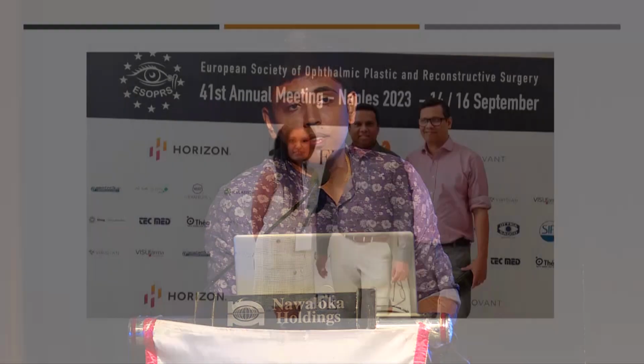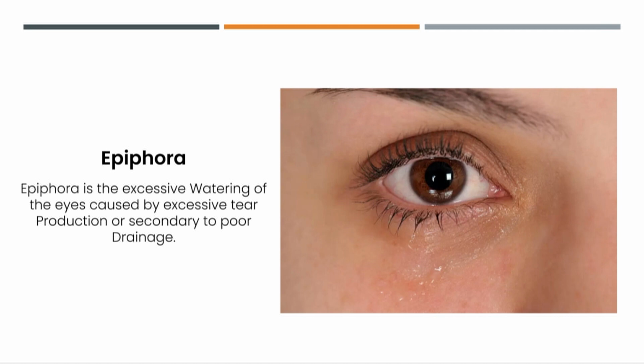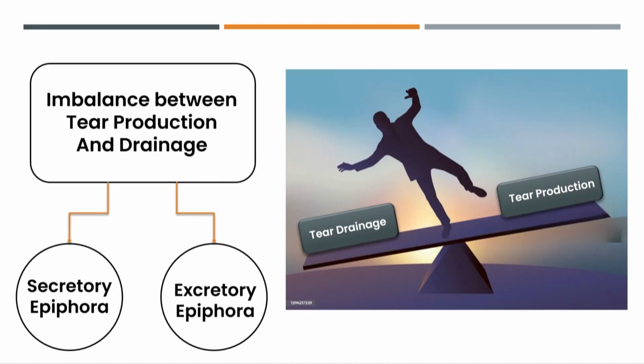Eyes are beautiful organs which make our faces very attractive, but they are not so when they are in tears. So that's where our oculoplastic team comes in handy. Epiphora is excessive watering of the eyes due to an imbalance between tear production and tear drainage. So there is secretory epiphora and excretory epiphora.